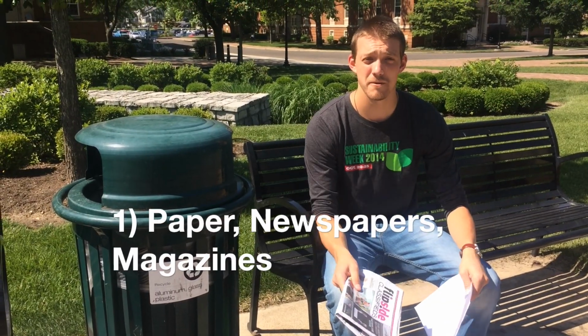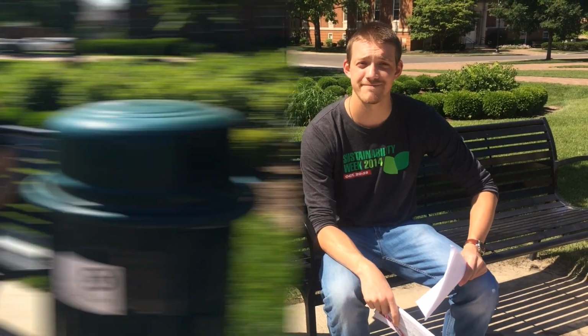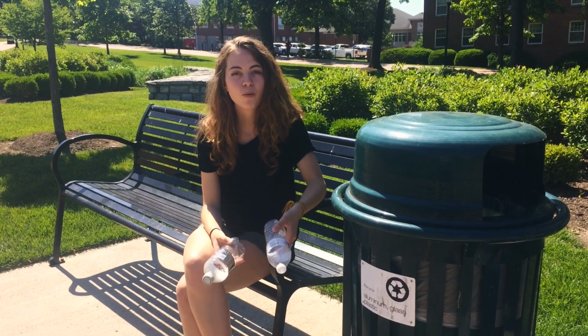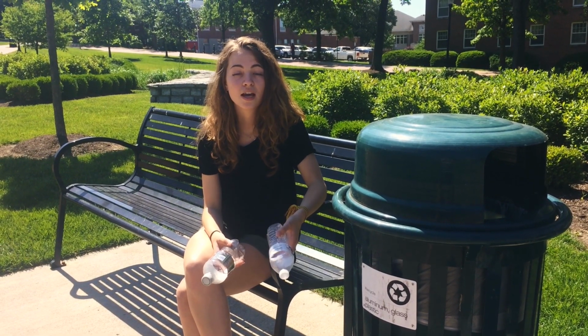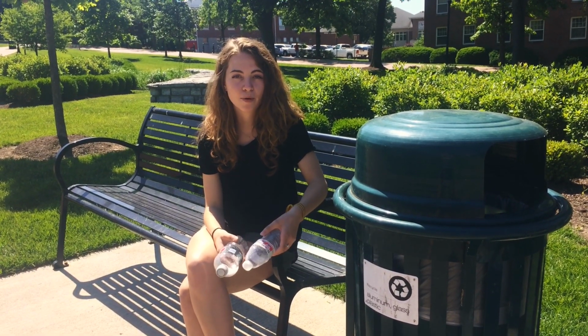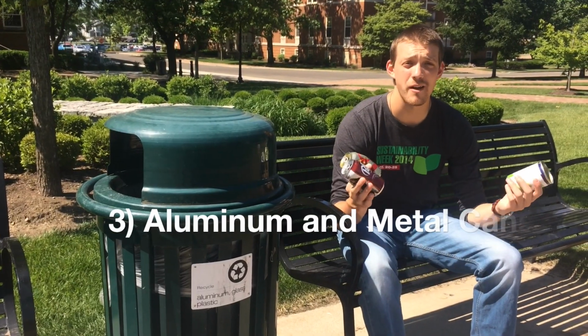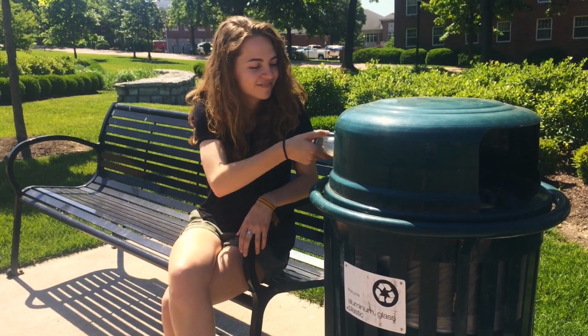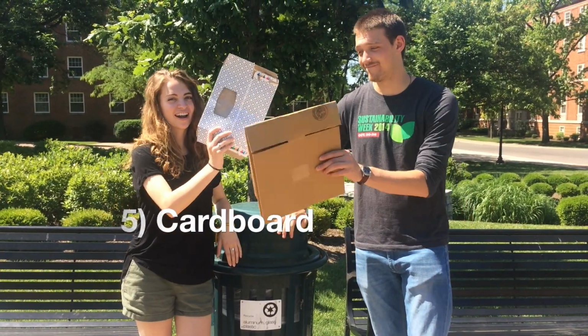Paper, newspaper, magazines, and other paper products. Plastics number 1 and 2. This includes things like beverage bottles, shampoo bottles, milk jugs, and many other items. Just check the bottom of the item to see the plastic number. Aluminum and other metal cans. Glass bottles and jars. And cardboard.